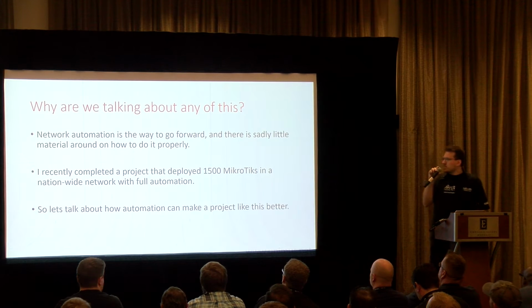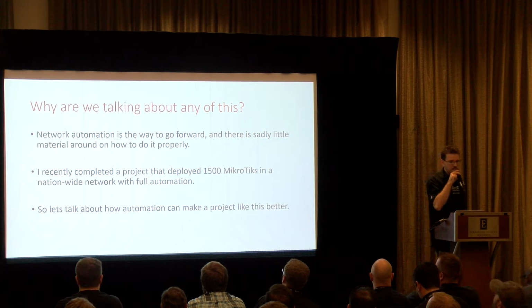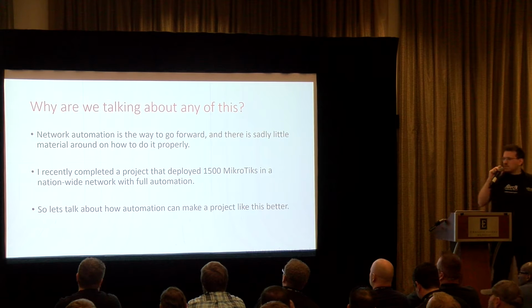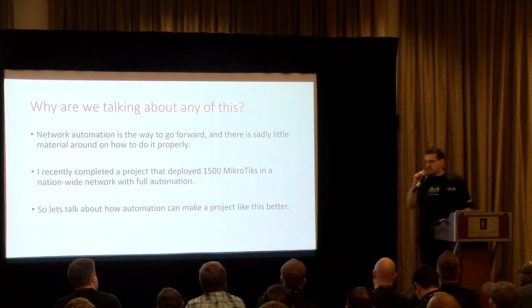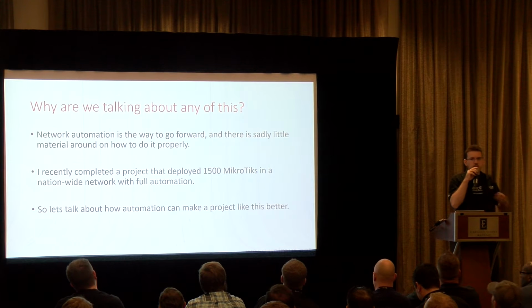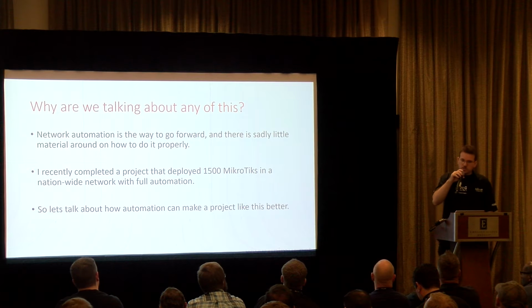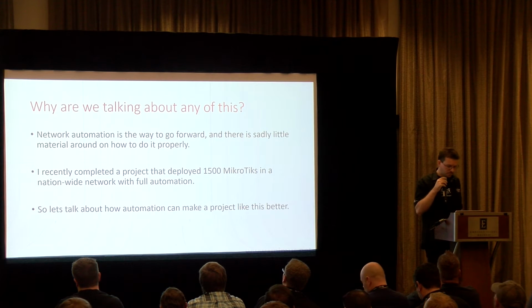I recently completed a project that deployed 1500 MikroTiks in a nationwide network with full automation. So this is going to be a tale about that project and how it went and what were the challenges, what we did and how we did it. So let's talk about how automation can make a project like this, or any other similar project or whatever you do on a daily basis, how can it make your life better?